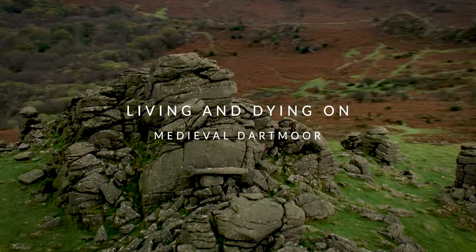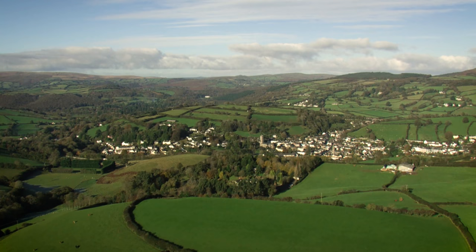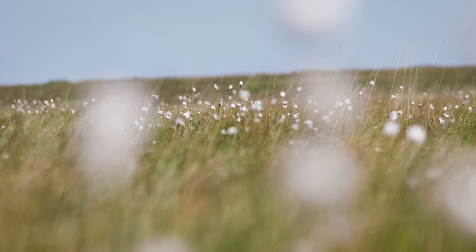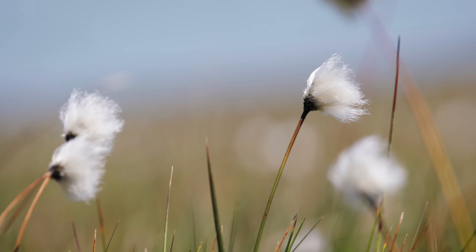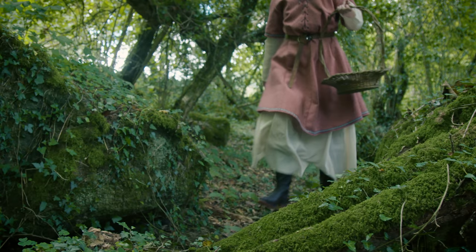Dartmoor in the 14th century was, then as now, a unique landscape. Beautiful undoubtedly, highly sought after, but also harsh and challenging. For the people who lived and worked here, it provided particular opportunities and challenges. The environment, the elements, and the needs of man and beast were all factors that had a huge impact on the inhabitants of medieval Dartmoor.